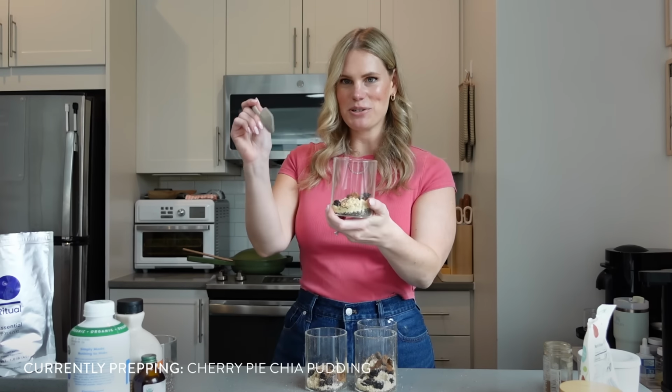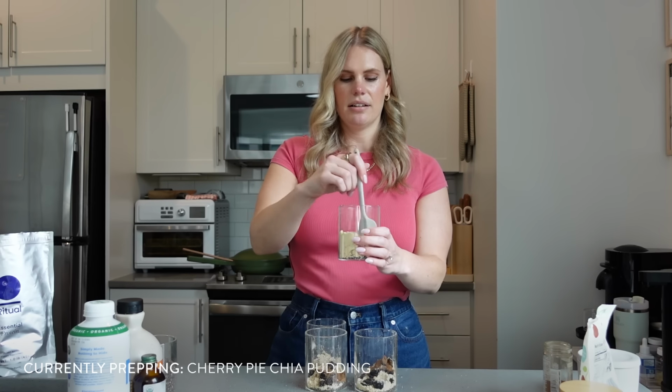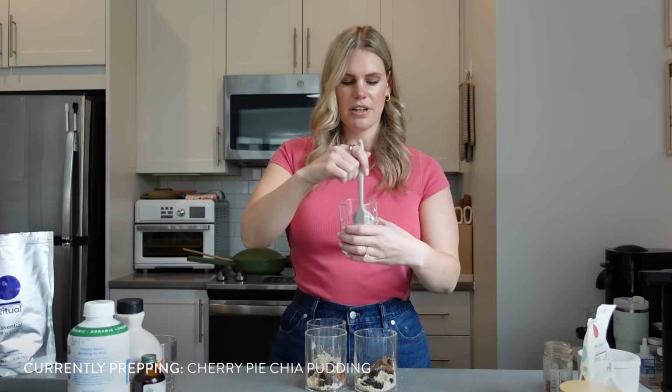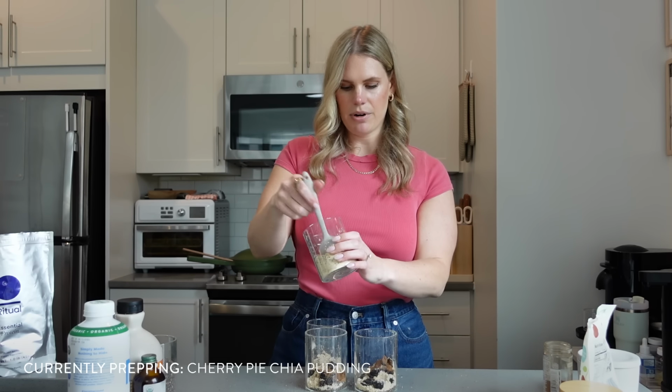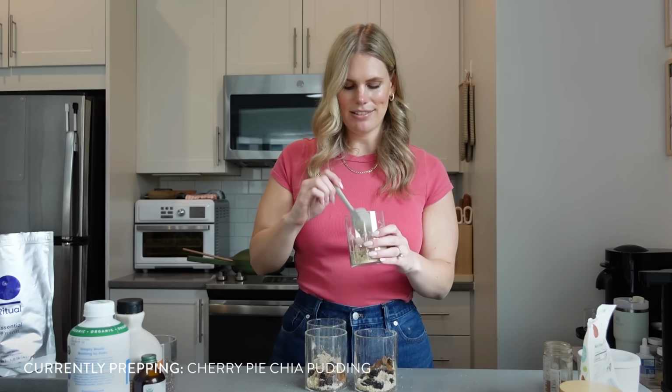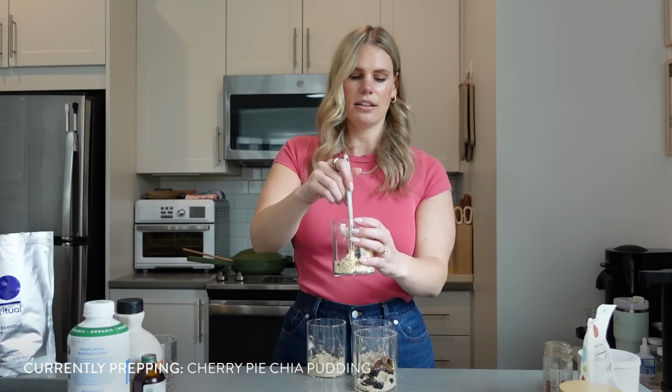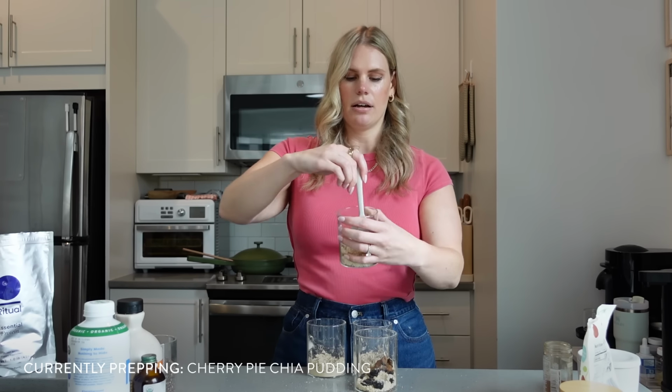So now I'm just gonna mix up each one. It does smell kind of like cherry pie, honestly. And the protein powder helps a lot here flavor-wise. So even if you didn't want to add the additional maple syrup and you wanted to kind of cut the sugar a little bit, I don't think you really need it. I'm gonna kind of taste, and I'll leave notes on the recipe depending on what I think.